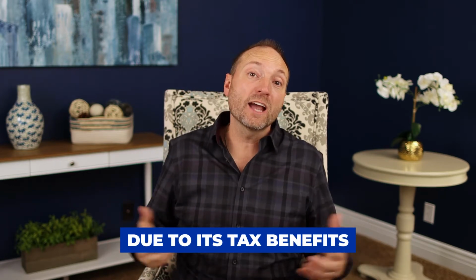Investors also prefer whole term life insurance due to its tax benefits. There's a lot of great tax benefits that you get by having whole term life insurance, or WLTI. By having this kind of insurance, you'll be able to experience some great tax benefits on the back end. So while it costs a little bit more money, there's some great tax benefits.